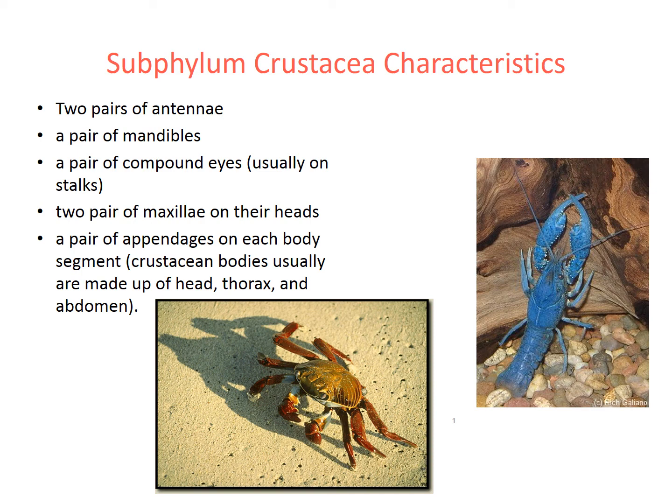Welcome to part 2 of our arthropod notes. There's only about 17 slides that I'll go through. I think the most time-consuming part for you is just labeling the diagrams. It's going to be important for you to get the labels down because we'll be dissecting a crayfish and you'll have to identify many of the parts that you'll be labeling.